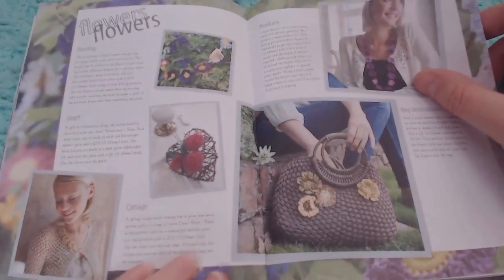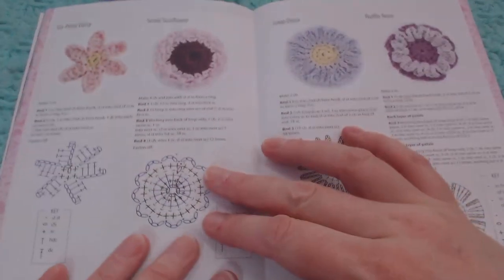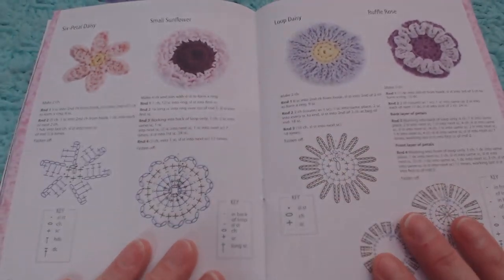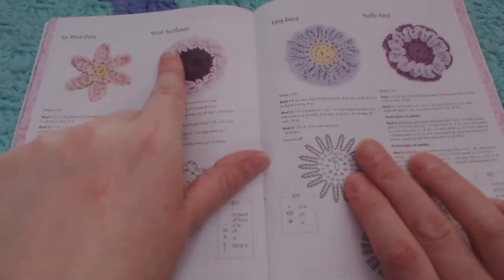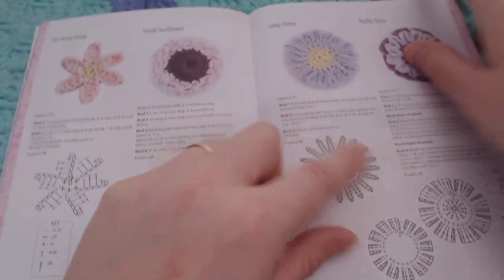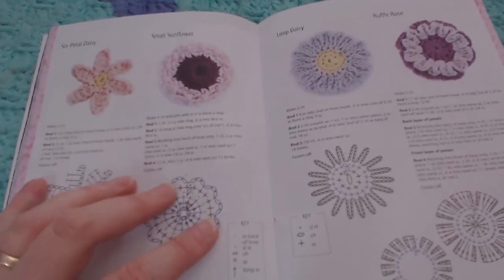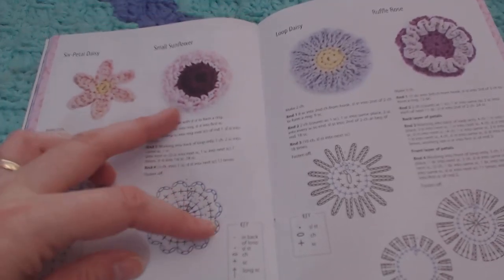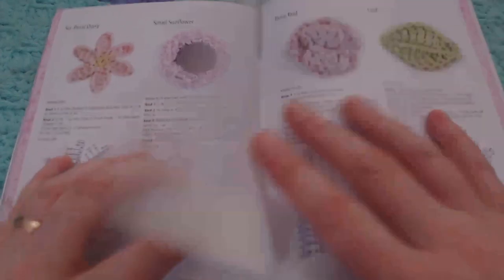Some really beautiful images here. Right, so here we go. We have got a six petal daisy, small sunflower, a loop daisy, a ruffle rose, and as you can see, the charts are down the bottom and there is also written text explaining it as well, just in case you aren't able to work from a chart or from a written pattern. So it's really good that she covers the whole lot.